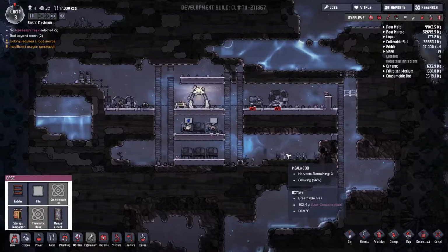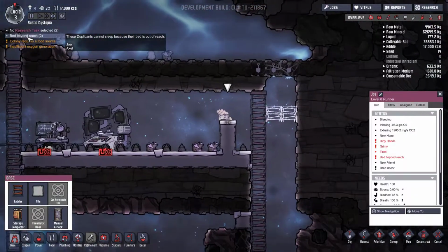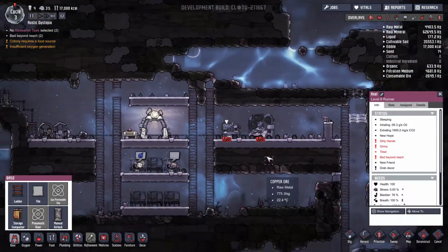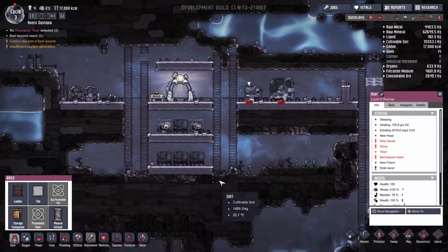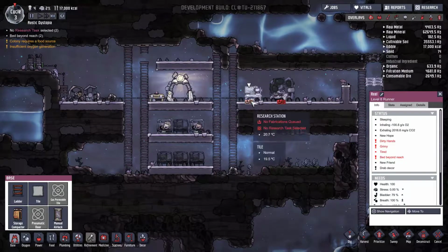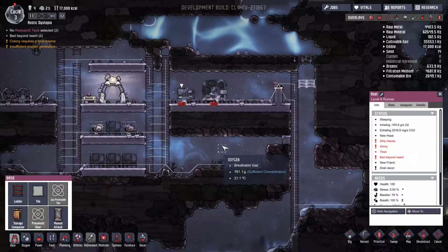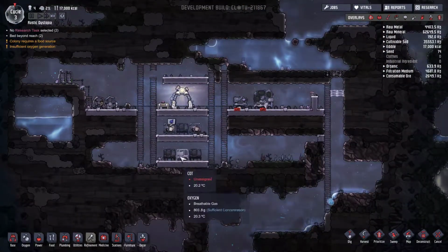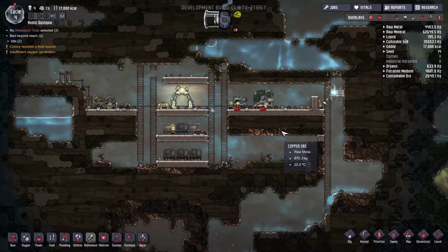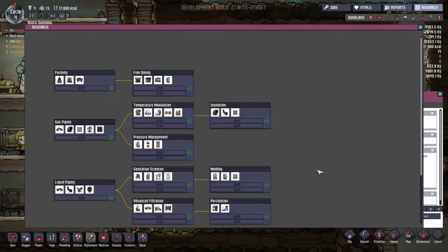Hey, wait. Who else is... Wait, what? Why are you guys sleeping on the floor? Your beds are right there. Well, I really don't understand that. Show navigation. According to navigation, you can definitely reach those spots. Nope, no clue why you would freak out about that. Okay. Alright, let's get farming going.